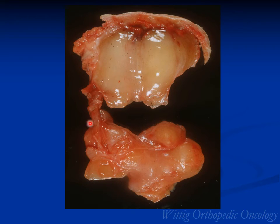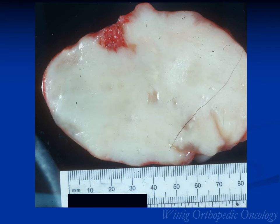This is showing you the gross pathology of a schwannoma, and you see the myxoid nature of it, particularly around the periphery, perhaps more collagenous in the center. Got another schwannoma, somewhat myxoid in nature, particularly around the periphery, maybe more fibrous in the center.